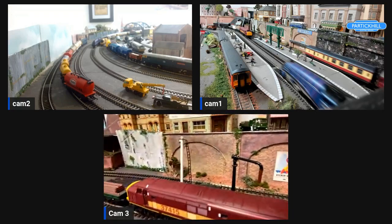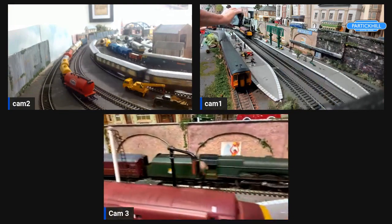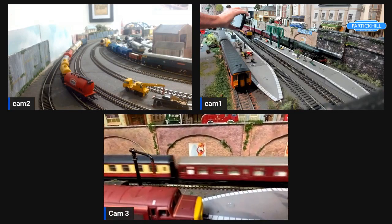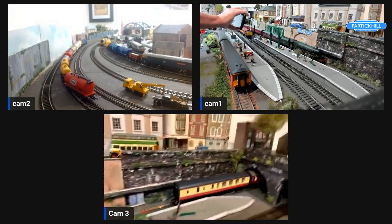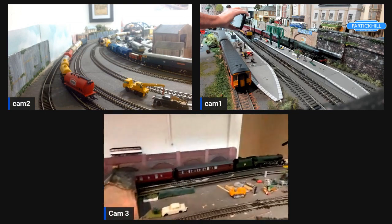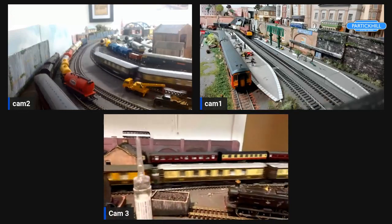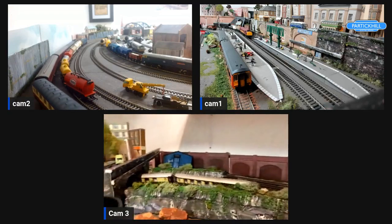We'll just catch the Princess coming in here. 46201. And we'll watch the A4 Walter K. Wigham coming out here with the Pullman coaches.